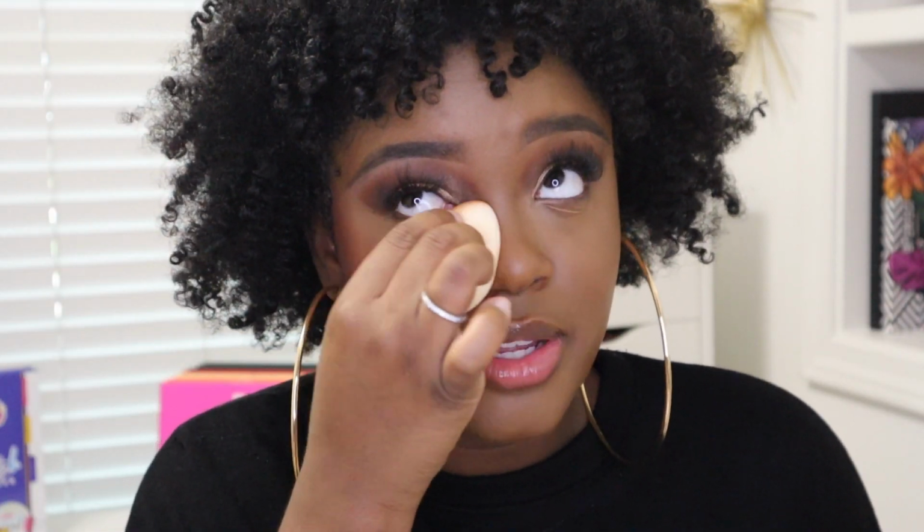I'll just take a little bit of my sponge with some leftover concealer and just go over the edge to blend it out a bit. I kind of want to do the orangey blush. Let's do the orange blush, because the berry one might look pretty similar to this, but we're probably going to have to even it out.